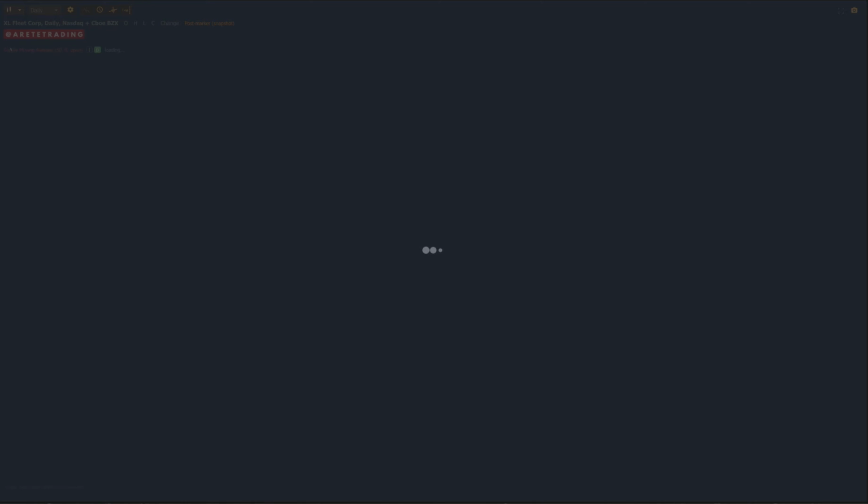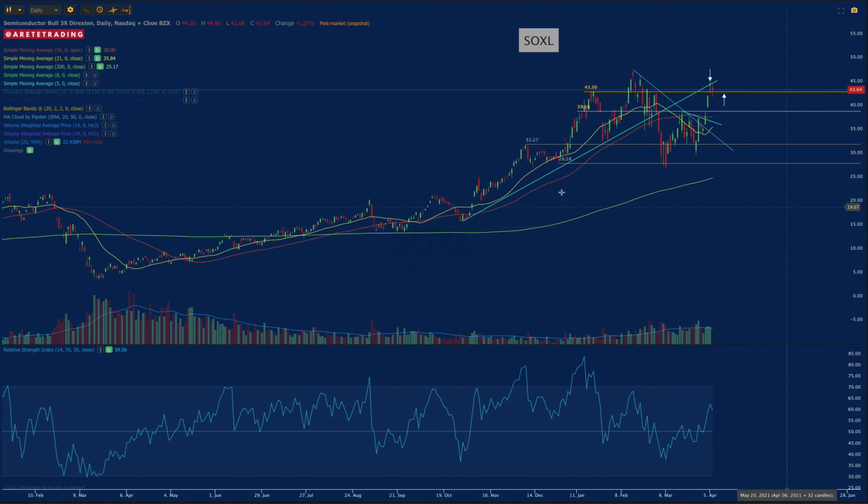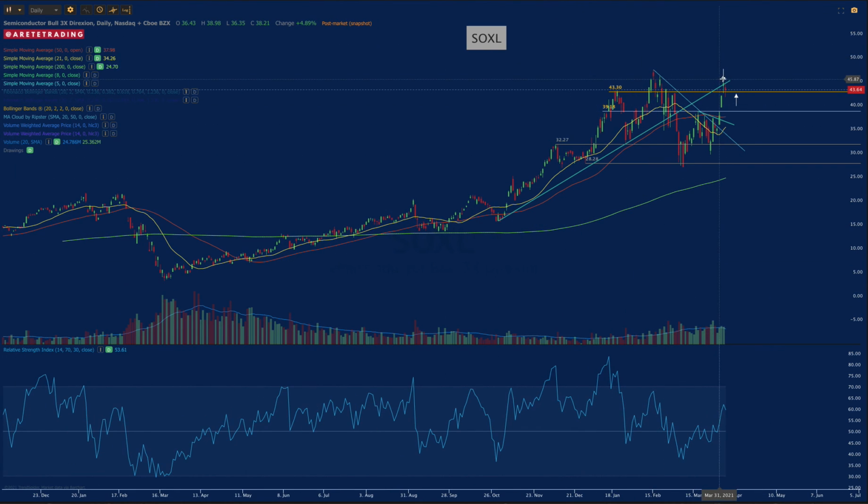So that's it for stocks, and now I just want to get into the SOXL. I'm just going to use the SOX, the 3X ETF. Back here we were talking about buying it, and we did fairly well with the trade online. We've got up to this 43, 44 level. Monday, I said this is where you start selling. Why did I say that?